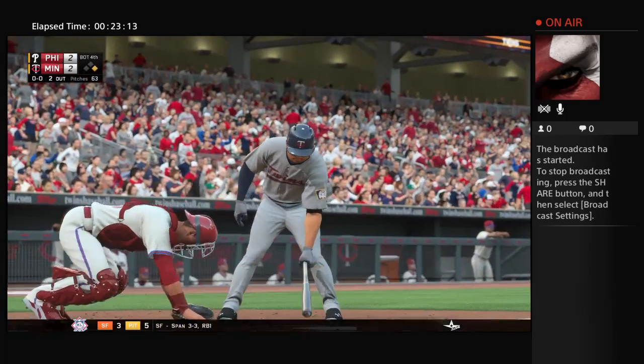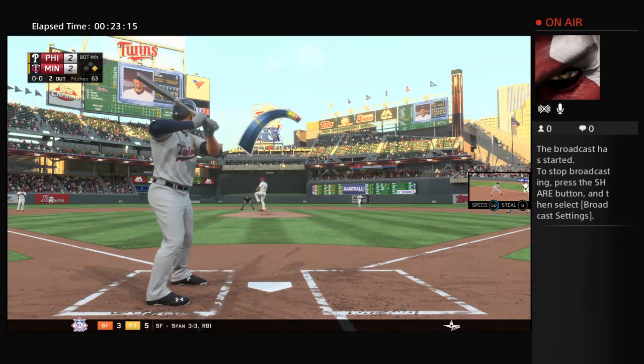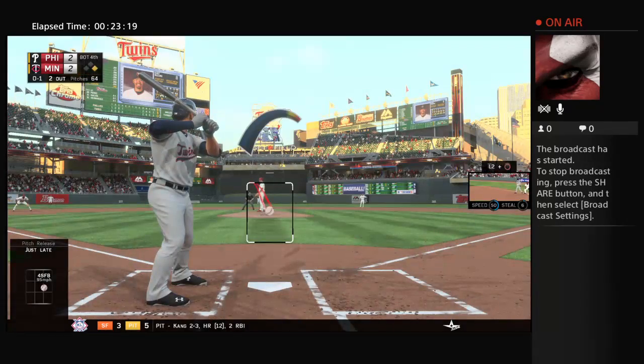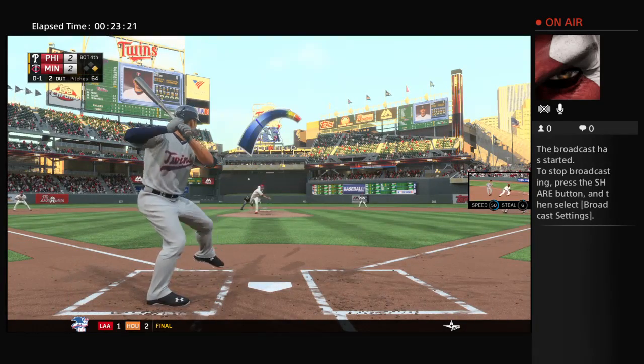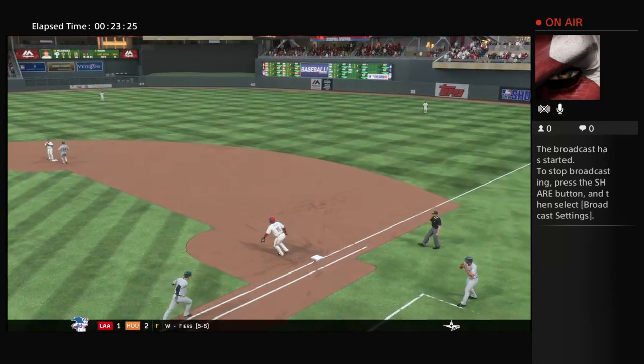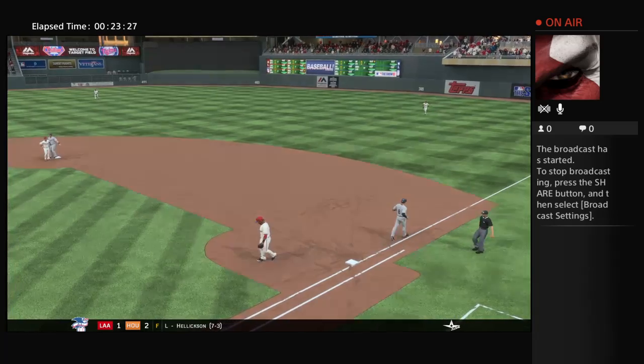So 2 gone now for the Twins in their half of the 4th, and that'll bring in the veteran catcher, Kurt Suzuki. Outside target here, and he hits it for strike one. Hit hard to short. Galvis has it. Throw in time, and the side is retired.